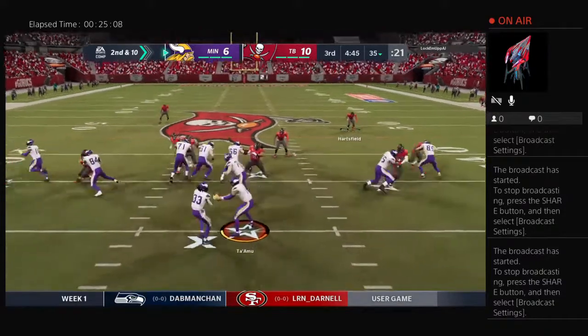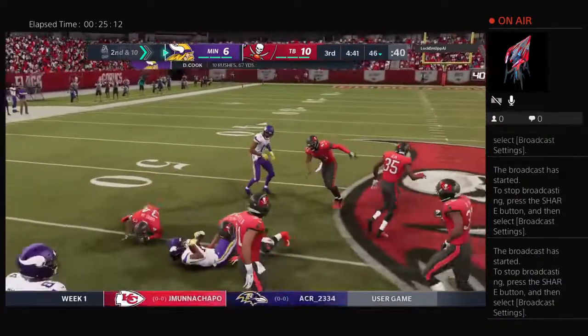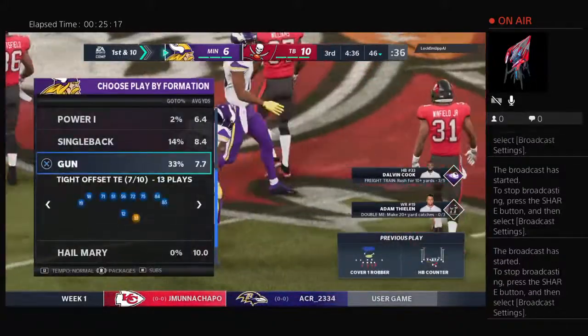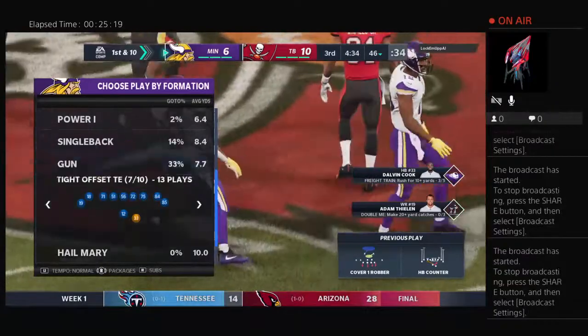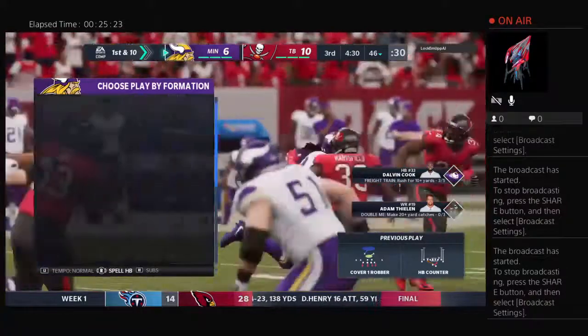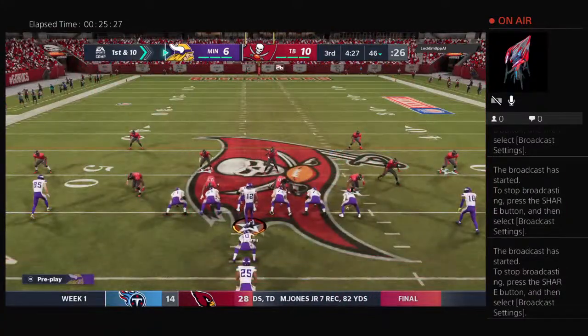A 10th carry in the game for Cook. And he slips up past the 45 before being tackled. 11 yards there, first down. Coming in, he really liked his chance of having a big year based on a terrific offseason. And runs like that on opening weekend show that he's right. Couple of first downs to kick off the drive.